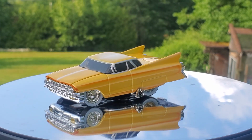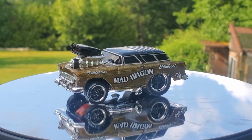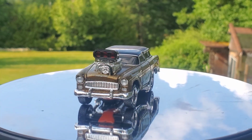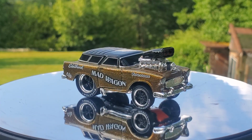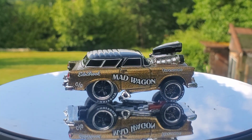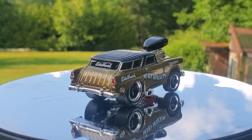All right, let's look at another American car that's very cool. Now this is very cool. The Chevy Nomad, the Mad Wagon. This is so cool, and I love it because I have a bunch of old 57s, 55s, and old Tri-5 Chevys.